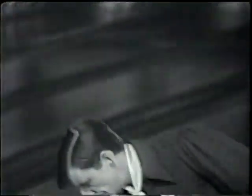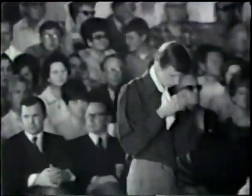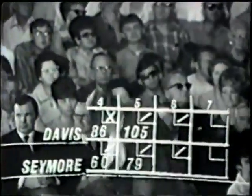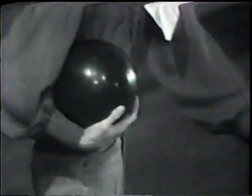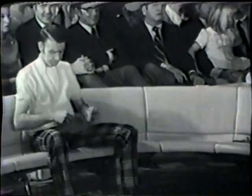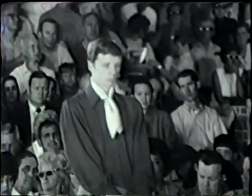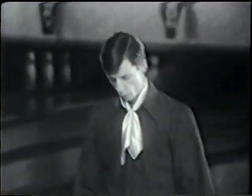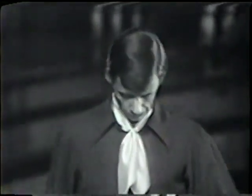And Dave Davis continues to lead here in the next to last head-to-head match. Here's the 26-pin lead of Dave Davis. You see it. Alex Seymore, he's feeling the heat of battle. There's that full stroke. Crunching strike shot, leaving the 6-pin.